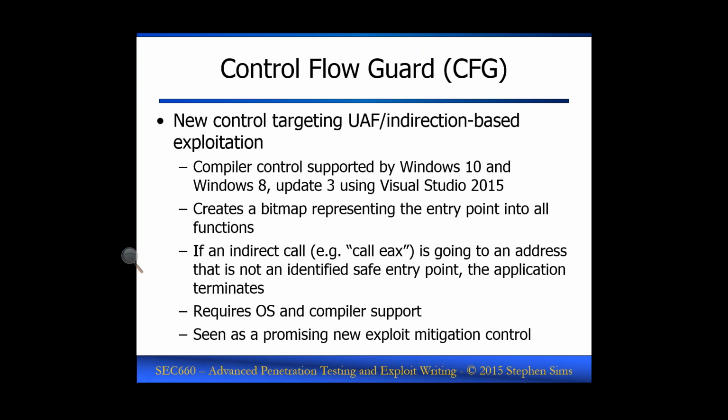It's another one of those examples where if you don't have every module protected in the process that's running, then there's probably going to be a bypass, an easy bypass. And the idea behind the control is it's looking at indirection. A lot of times with return-oriented programming and de facto browser exploit techniques like use after free, attackers rely on this indirection, meaning instead of calling something by its name or by its address, we're calling it through a register, something like a virtual pointer or something similar, a virtual function.